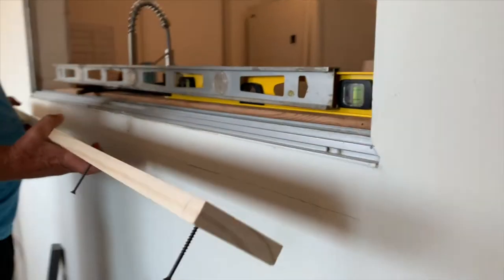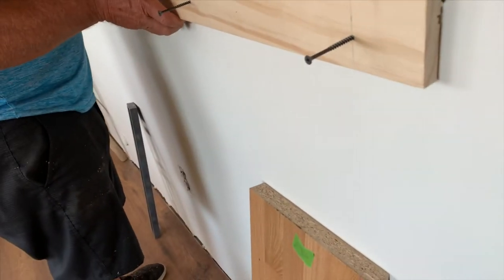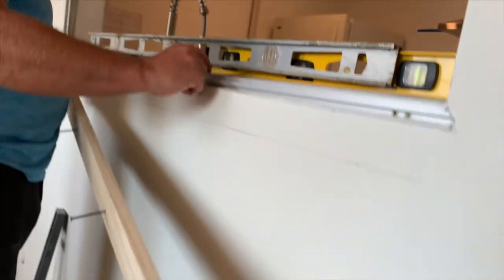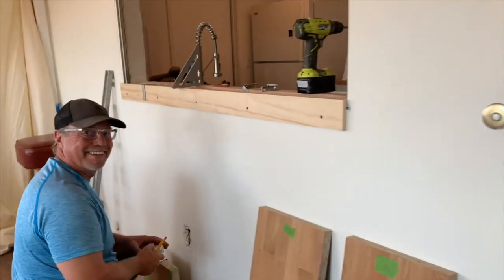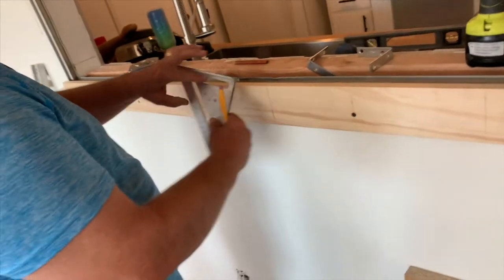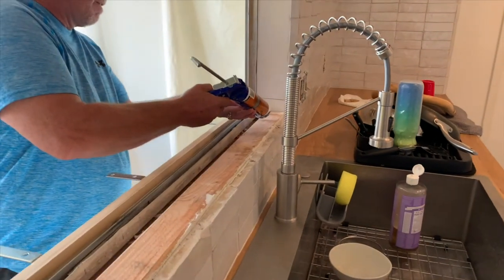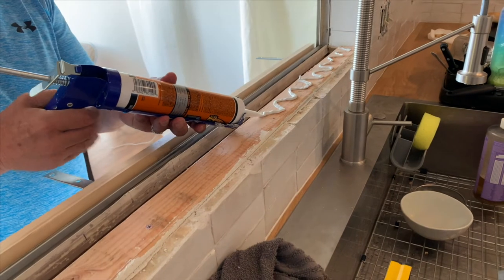See how I have those screws just sticking out? To go in the holes. We're going to lay it up there, and then we're going to whack it with a hammer, so it'll mark here where I need to put the hole. We've got to pre-drill through it. Bracket time? Yeah, bracket time, then we'll put the top on. Gorilla Glue, heavy duty construction adhesive.